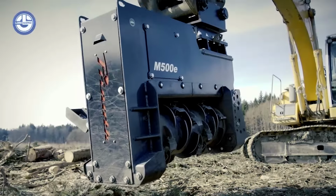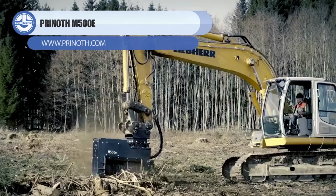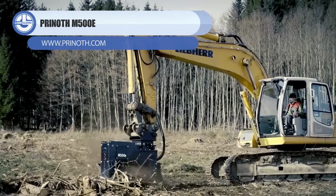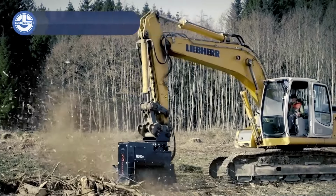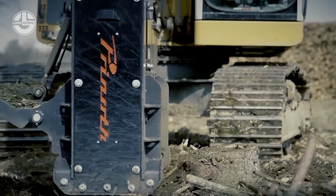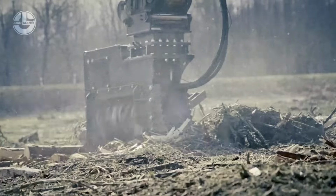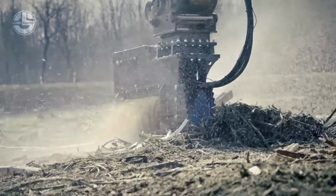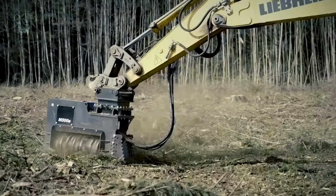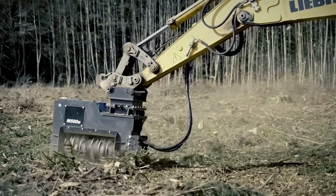A new forestry mulcher called the M500E1100 is made for excavators weighing 18 to 25 tons. Seismic lines, natural availability, landscape maintenance, habitat maintenance, embankment maintenance, renaturalization, and composting are just a few of the many uses for the M500E1100. Additionally, it engages in stump grinding, which entails milling or shredding tree stumps in order to recycle rootstock.